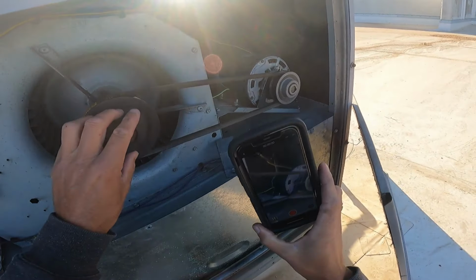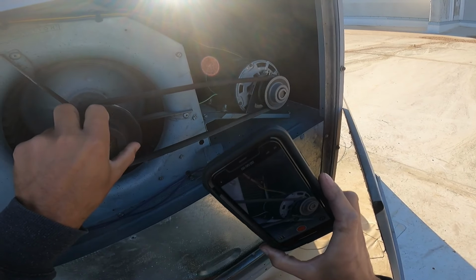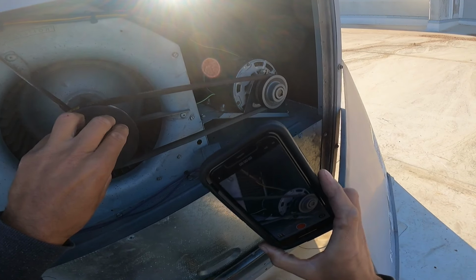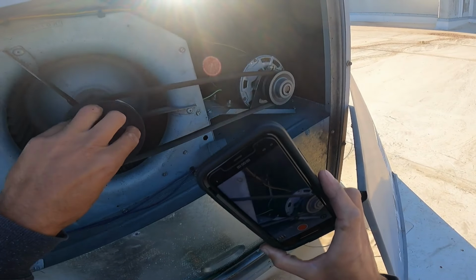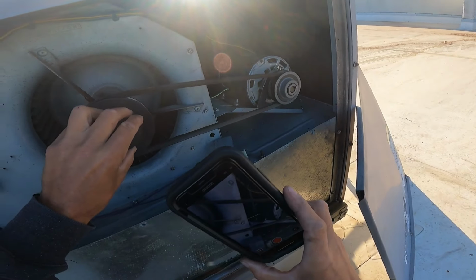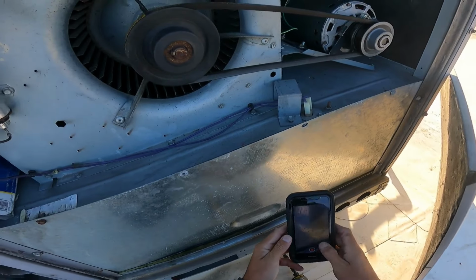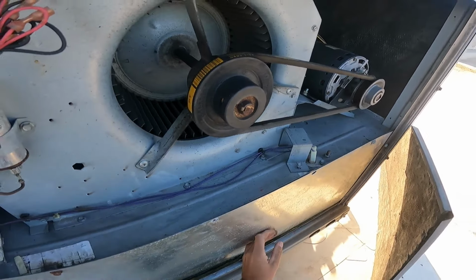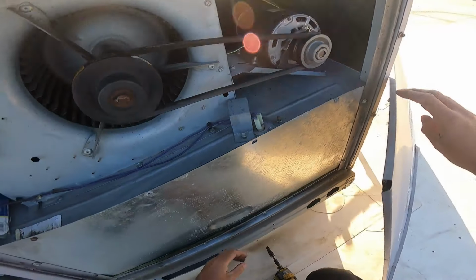When we turn this blower wheel, we see the lump come up. That means that this belt has been sitting in this position for a long time. So the belt has basically formed to the pulleys. And it ain't running a minute.